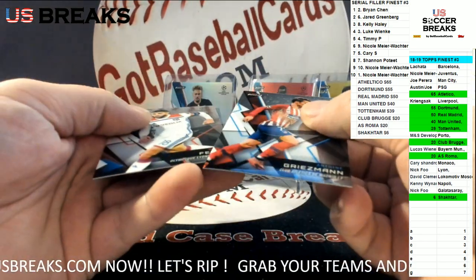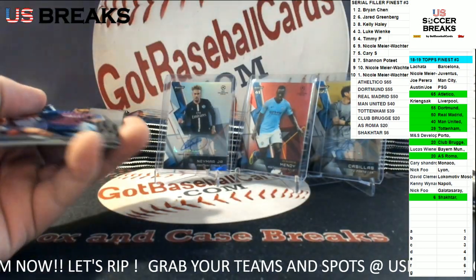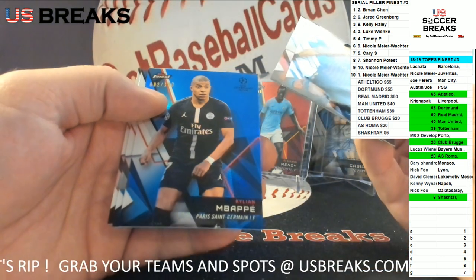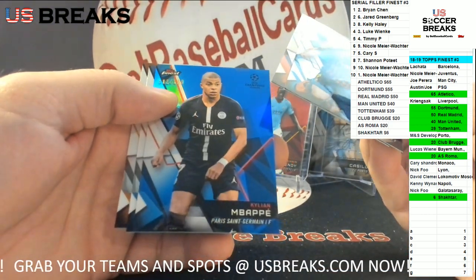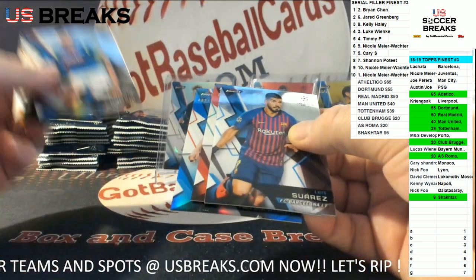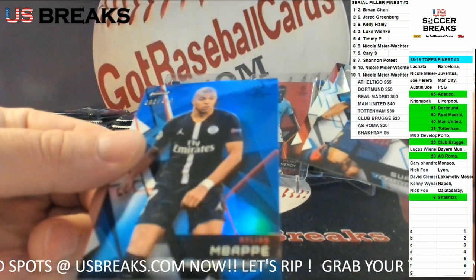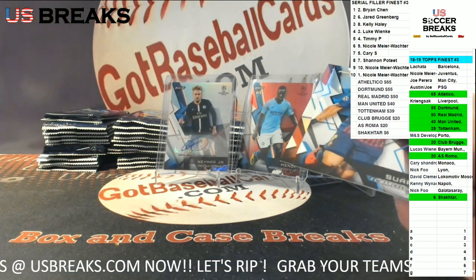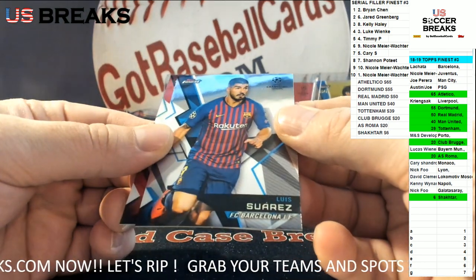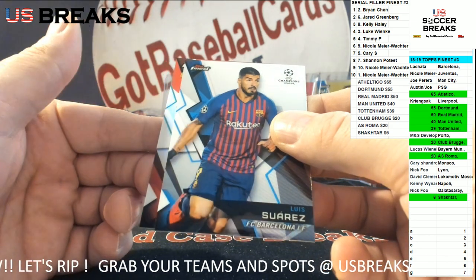Yeah, some of these base cards are pretty dirty here. Ooh. Ooh. Boom. 2/150. Another Mbappe. Frick. Man, those cards are bad. The base cards are all scratched up. Alright, here we go. Who we got? Who's it going to be?